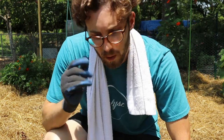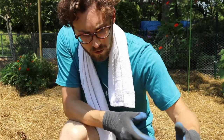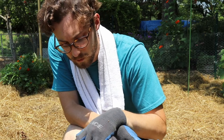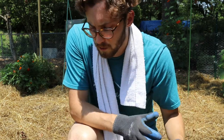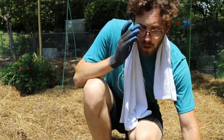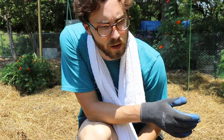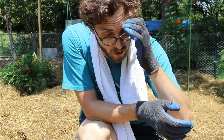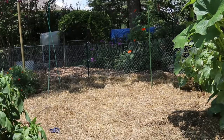My plan is to do this bed as a square foot bed, so I'll mark out the square footage. This should be 6 by 3, so there'll be 18 squares. And there's a wasp. That'll be 18 1 by 1 squares, and I'll plant individual crops in each square. So one square will be carrots, and the square right next to that might be onions or whatever.